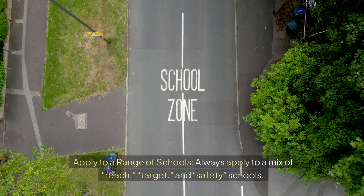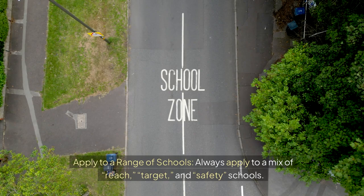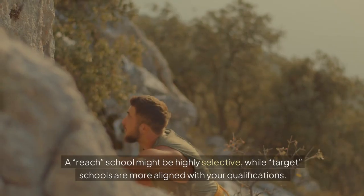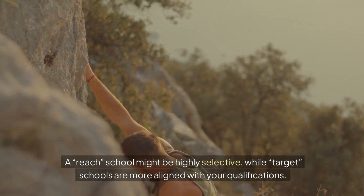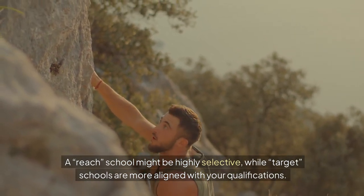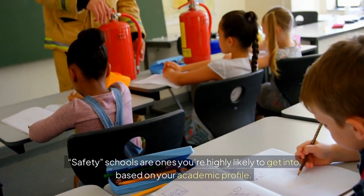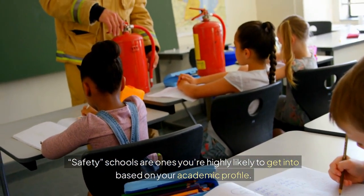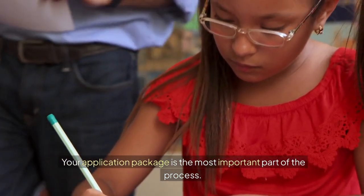Apply to a range of schools. Always apply to a mix of reach, target, and safety schools. A reach school might be highly selective, while target schools are more aligned with your qualifications. Safety schools are ones you're highly likely to get into based on your academic profile. Your application package is the most important part of the process.